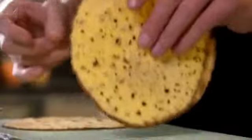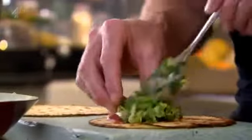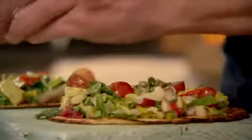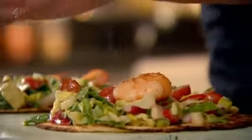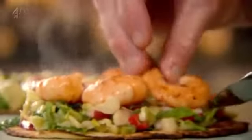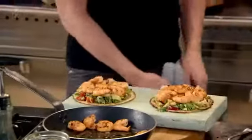Look, crispy shell. To build them, be generous with the salad. That base will stay nice and crisp. Next, with your prawns, I like to keep the tails in to the centre and lay the round part of the prawn on the outside. And there we have a delicious, yet very humble prawn tostada.